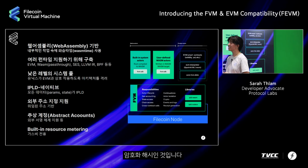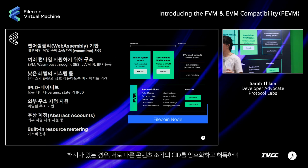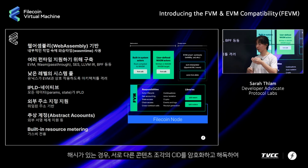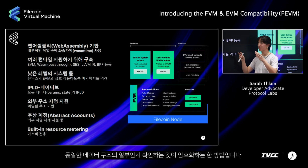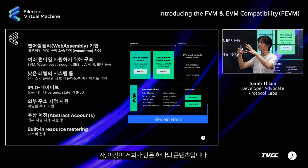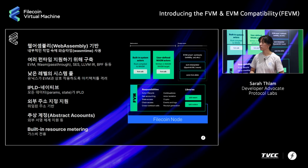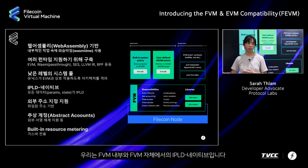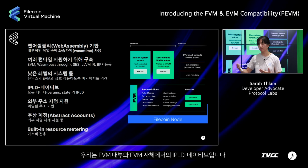Cryptographic hashes. So if you have a hash, it's a way of cryptography to make sure that you encrypt and decrypt the CIDs of different content chunks to ensure that they're part of the same data structure before you can verify that, okay, this is one piece of content that we put together. So that is how IPLD is meant to work. Yeah, so we are IPLD native within the FVM itself.